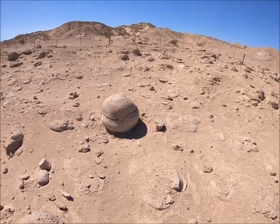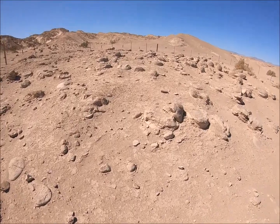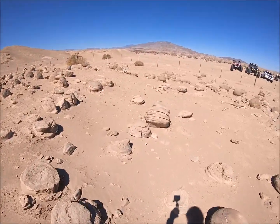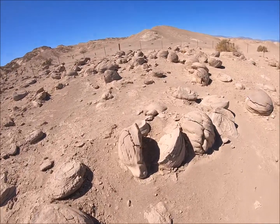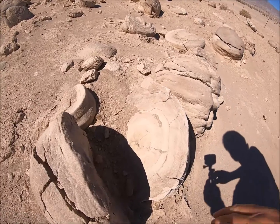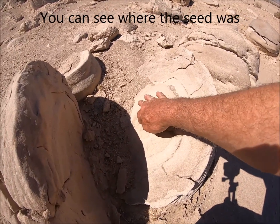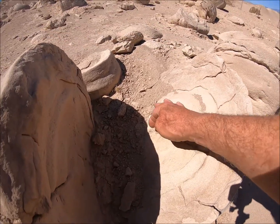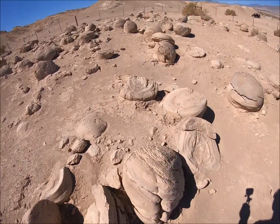Eventually, the cold, the ice, and the weather will break them apart and they'll disintegrate like a lot of the broken ones are. But initially, when they first are exposed, you look at this one right here, how this came right inside there, which is probably where it originally started. And the seed that it started around has decayed and has disappeared.